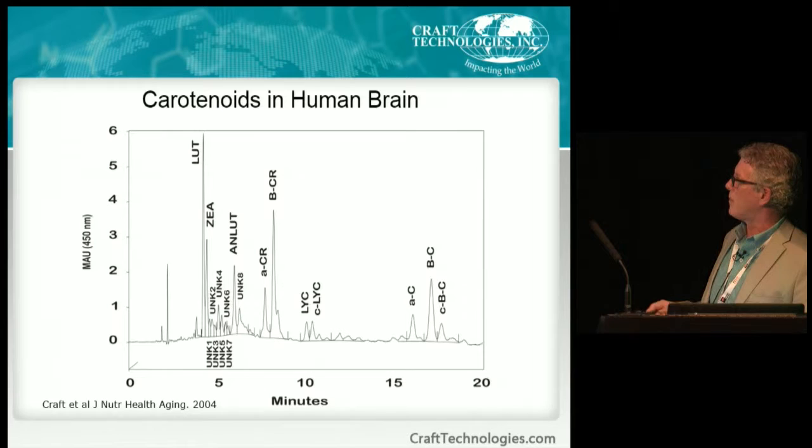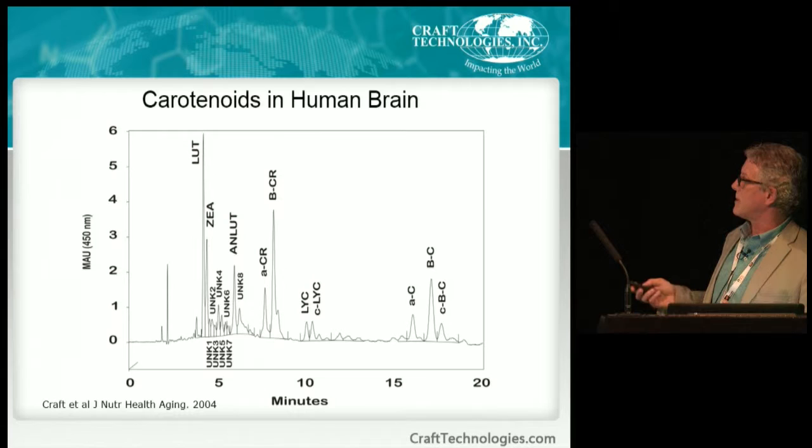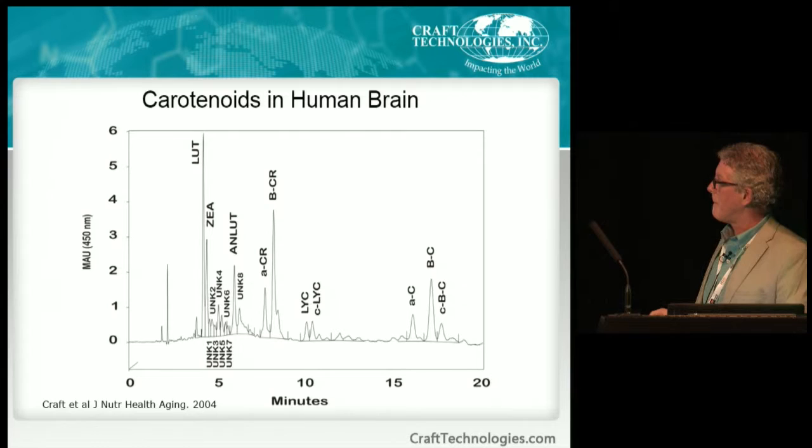What you see from this, and I didn't include a slide of the hierarchy, but basically we found beta-cryptoxanthin to be the single most prominent carotenoid, followed closely by lutein. And while lutein's taller, the peak is much narrower, so we're integrating the area under the peak. And then what you find is that things in the serum that are usually high, lycopene and beta-carotene, are much lower proportionally in the brain.